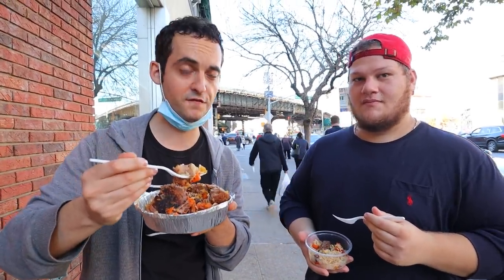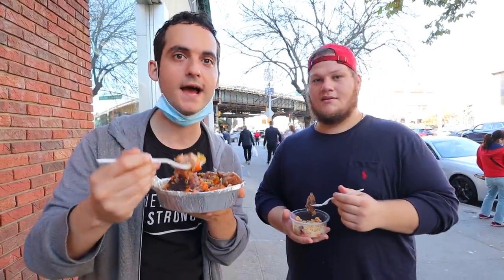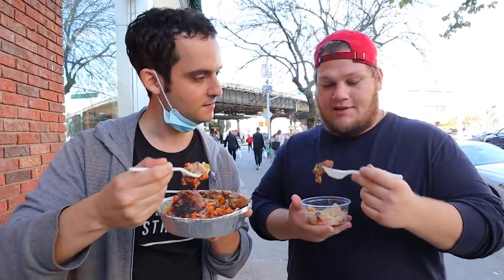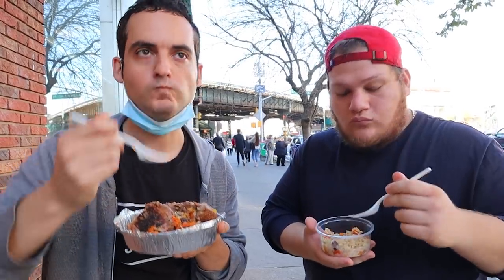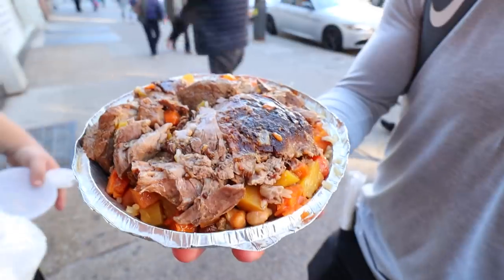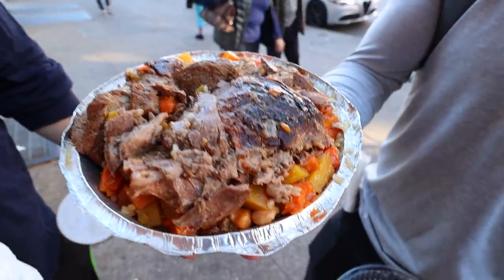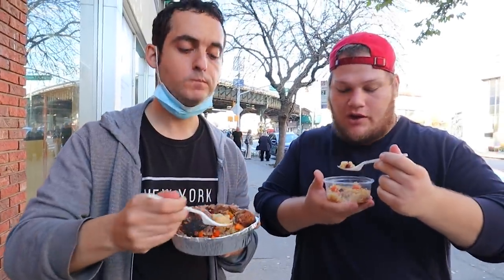Uzbeki plov. I've had this before. I was most excited to try this again. I love lamb. Here we go. Keep in mind how tender this meat is. Let's try this. Oh, wow. Flavorful. Just melts in your mouth. So much flavor. I just want more of that meat, guys. I like the sweet hints that the raisins or craisins give when you're eating the rice.